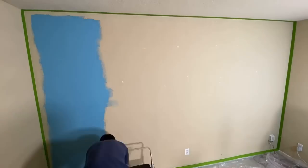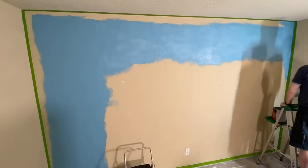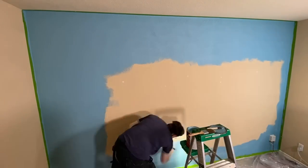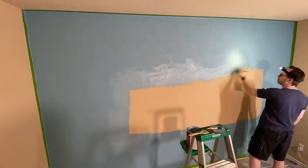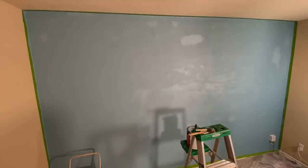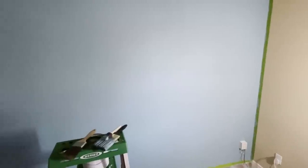Okay, so I had to step away from this for a minute to make sure that this dried evenly, because it was a little uneven and patchy earlier, but it was just drying. So I think this is looking good. Well, that is a big blue wall. That is what we are dealing with. A big blue wall.